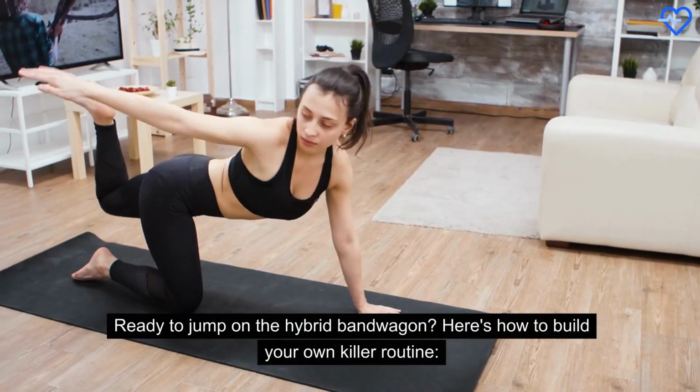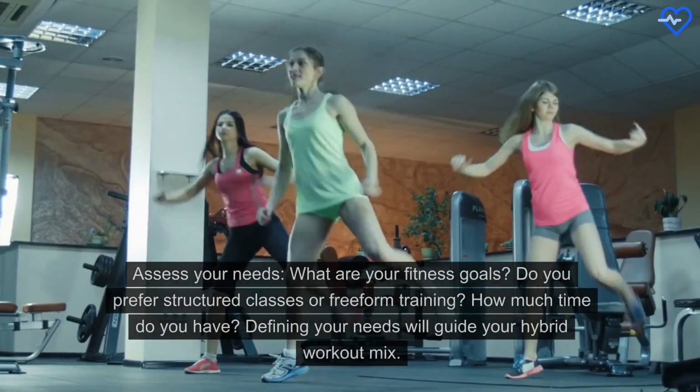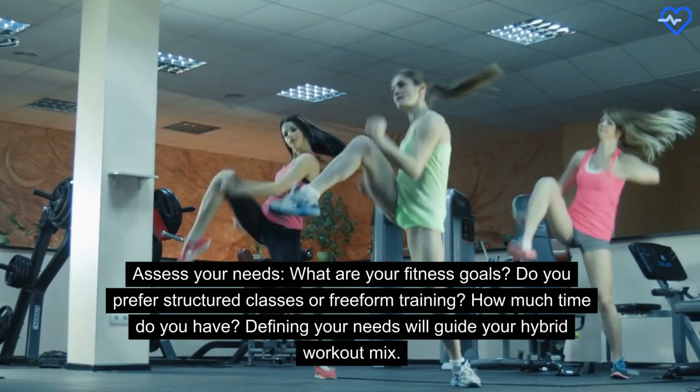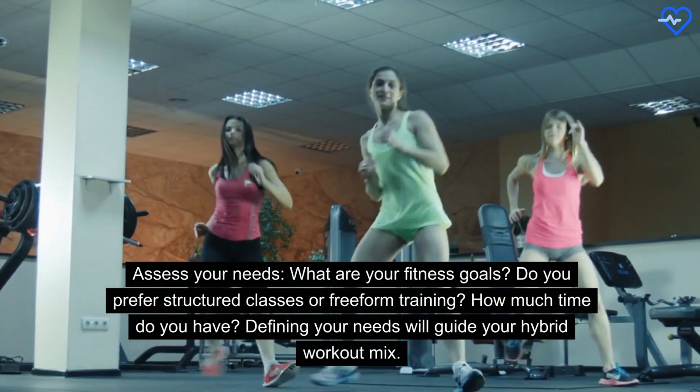Ready to jump on the hybrid bandwagon? Here's how to build your own killer routine. 1. Assess your needs. What are your fitness goals? Do you prefer structured classes or free-form training? How much time do you have? Defining your needs will guide your hybrid workout mix.